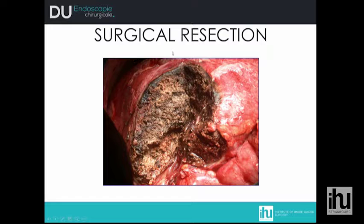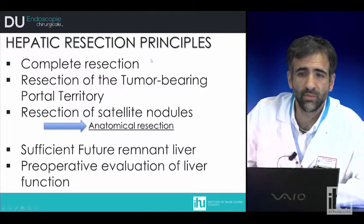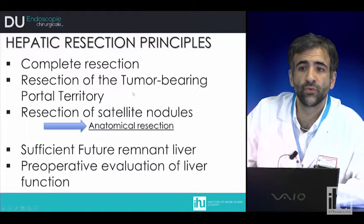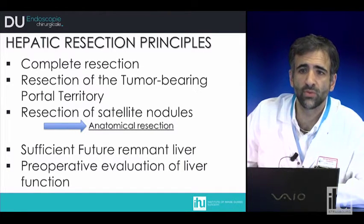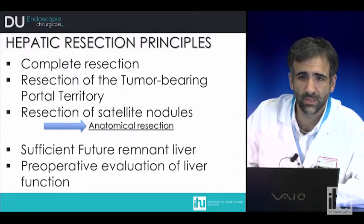Concerning surgical resection, it represents one of the most diffuse treatments for hepatocellular carcinoma. There are some limits as an indication that should be respected, but the aim of hepatic resection is to have a complete resection of the tumor with the resection of tumor-bearing portal territory. It means it's very important to resect the nodule and all the territory that receives the inflow by the portal vein, which will be responsible for the inflow of the tumor. It means that if you have a nodule in segment six, it's very important to resect not only the nodule but all the segment six.